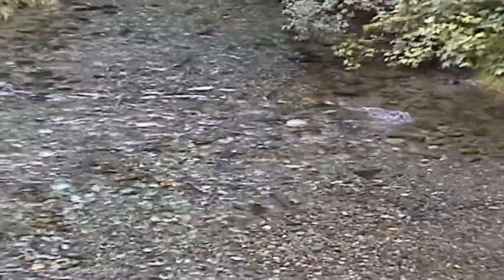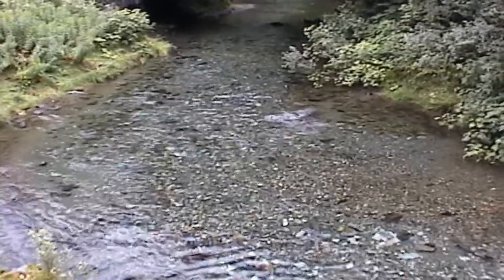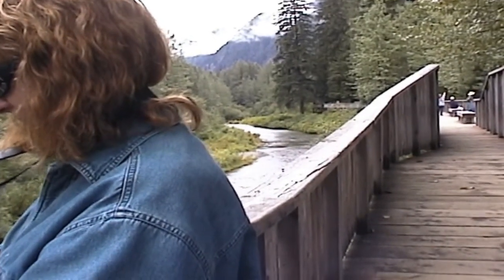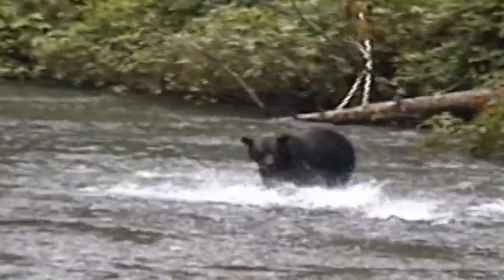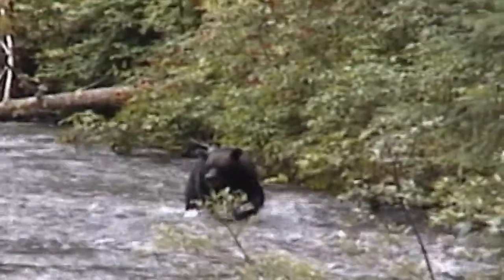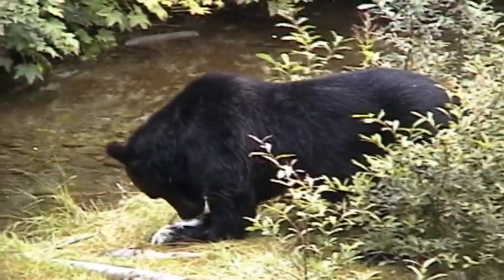Fish everywhere. We are in Hyder at the wildlife viewing platform, and there are plenty of salmon all over the stream. We got this really nice boardwalk for people to watch the bears come. I don't see any bear at the moment. All the fish frenzy when there's a bear around. It's a very large black bear.